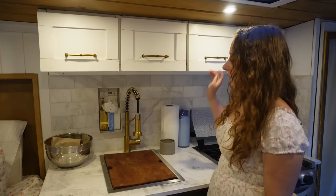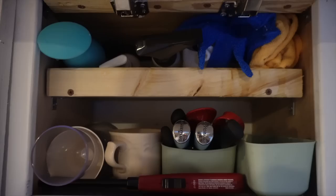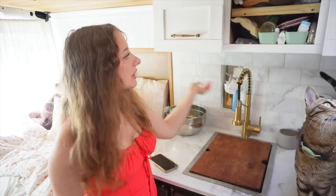I do have one kitchen cabinet, and it's this one. In my bed area, I have this cabinet, which is basically my beauty cabinet, and then I have this one, which is essentially just my nightstand.